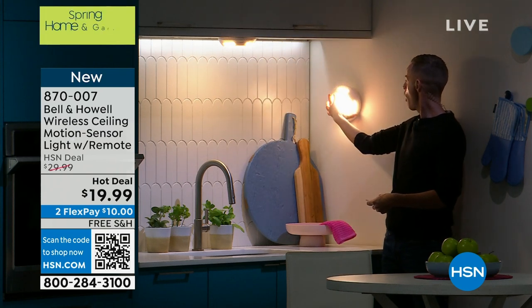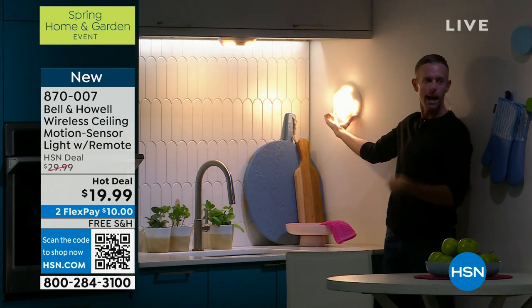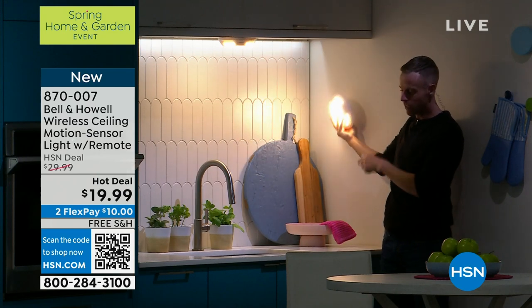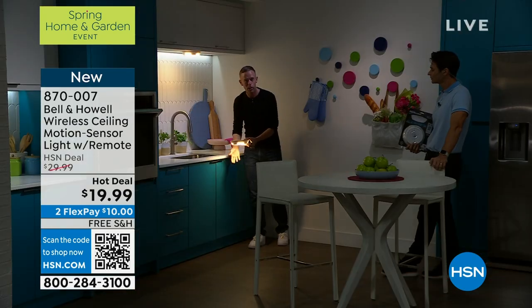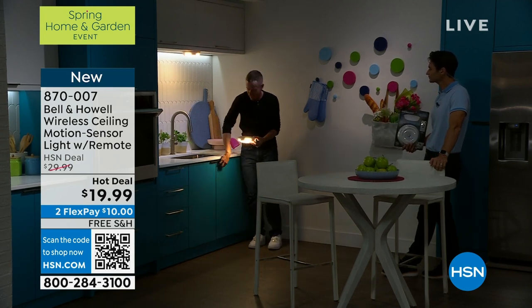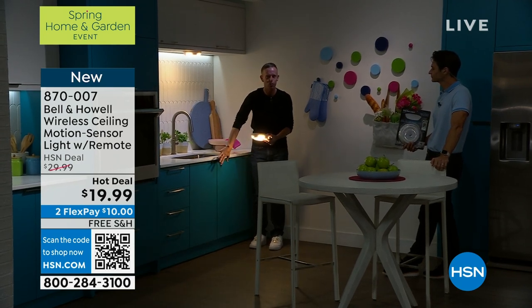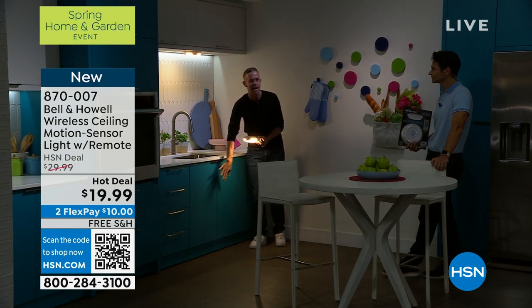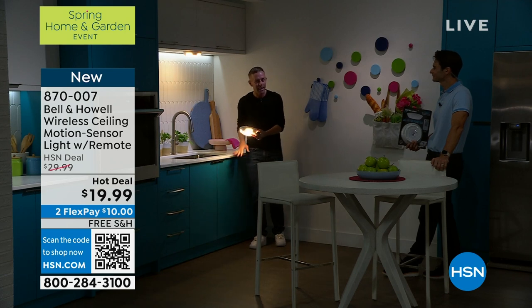And I could even put it on the wall. If I didn't want to have it under my cabinets, I could mount it on the side of the wall if I want to. I could even put it in my kitchen, under my kitchen sink. Then when I open the sink doors, it would automatically illuminate where you have your cleaning supplies, and then you can tell your glass cleaner from your wood cleaner and things like that.